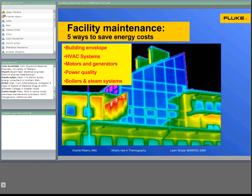A motor of a certain type is rated to a certain temperature. If we have a motor that is rated to, and it operates at more than it's rated for, we have lost 50% of the insulation time. The insulation life will be reduced by 50%. So it is important for us to control. Thermography in this case gives us a very good chance to check all motors frequently.